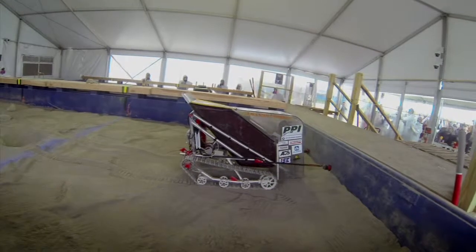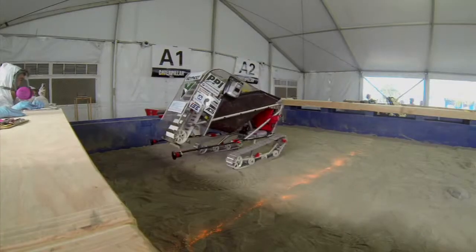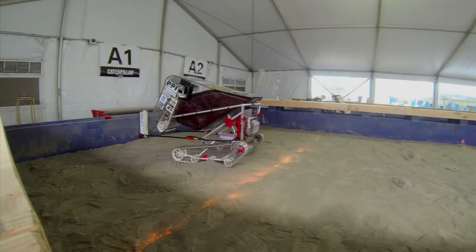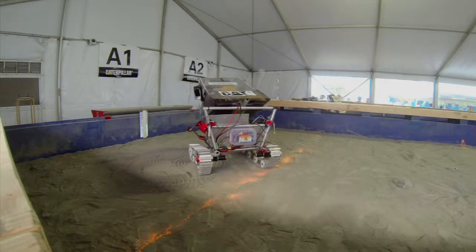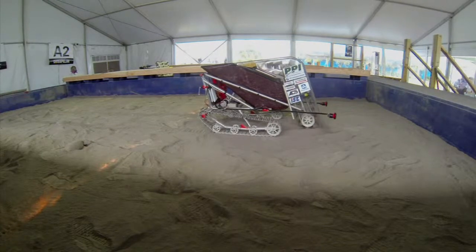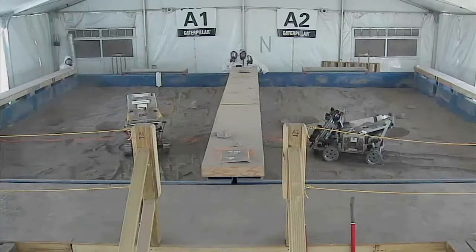I'm joined here by Aaron, Nathan, and the entire engineering team from Iowa State who had a successful second-round run here in the arena. Aaron and Nathan, tell us about your second run. We managed to avoid many of the issues we had for the first run in regards to communications, mainly by ignoring the problem entirely and making it work regardless of communication issues. So that worked out. We took the initial approach of full autonomy.